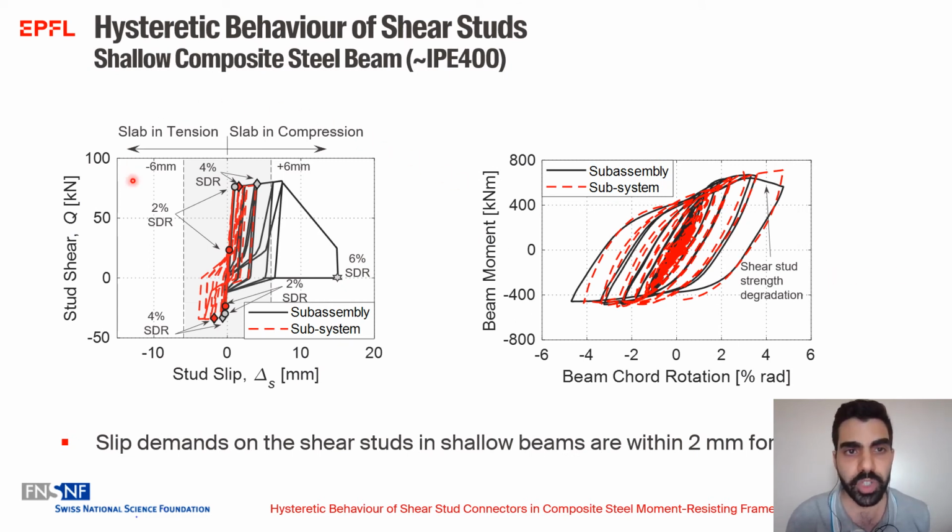Now here I show the results for the shallow composite steel beams, IPE 400, for both the subassembly and subsystem. So the slip demands were within 2 millimeters for 2% SDR, associated with design basis earthquake. In both the subassembly and subsystem, the slip demand did not exceed 4 millimeters, even at 4% SDR.